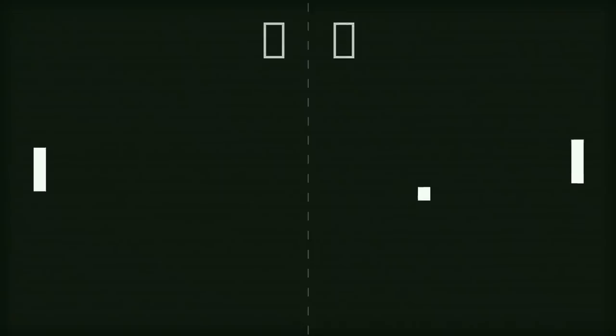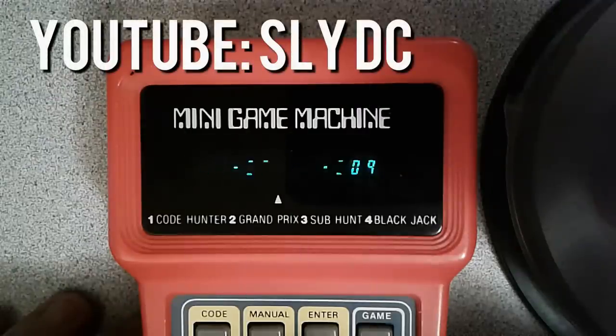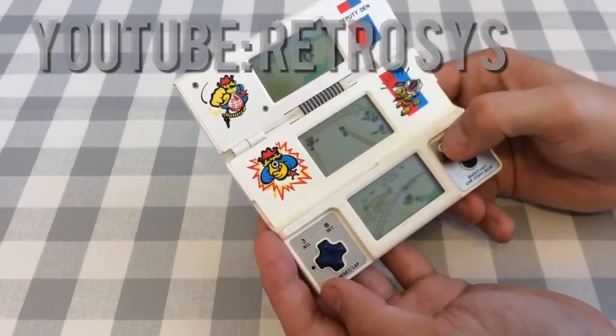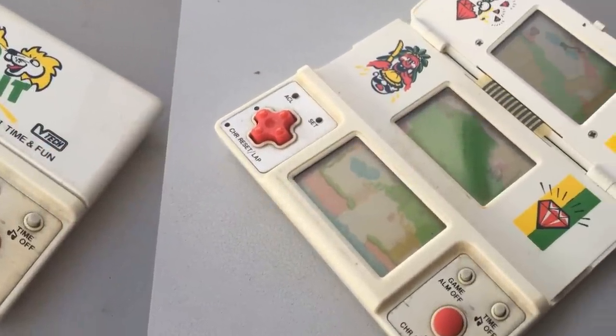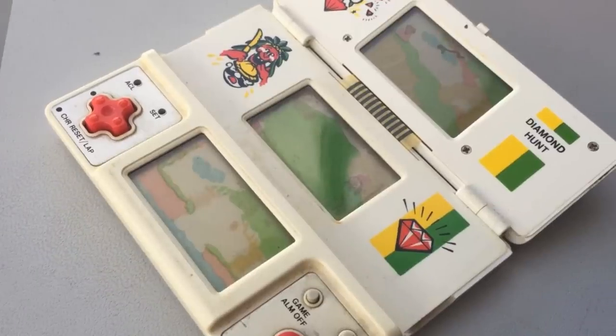It wasn't revolutionary, but sold enough units to allow VTech to produce a multi-game LED handheld system, quickly moving into the world of LCD games and directly competing with Nintendo, including such delights as their Tri-Screen Time and Fun series. That's right, a whole screen more than Nintendo's basic Game & Watch series.